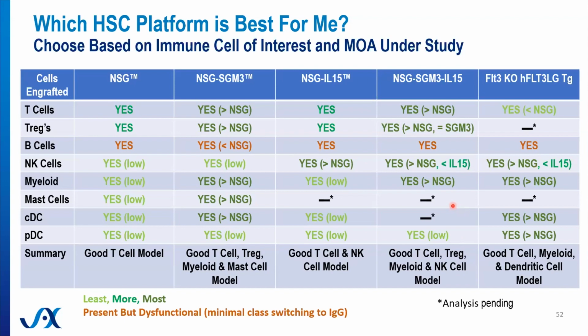The jury is still out on mast cells. I suspect that they're also going to be a good mast cell model, but we're analyzing that data, so I don't want to make that conclusion without seeing the results first. And the same is true with the FLT3 ligand. I haven't seen the data on the Tregs yet or the mast cells, so I don't really know the results, but we'll report that out as soon as we get it. But this is a really good model for T cells, myeloids, and dendritic cells. It's a really wonderful model for expanding the overall hematopoietic compartment in these mice.